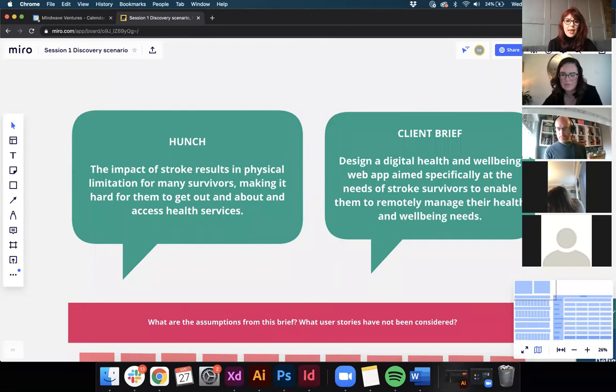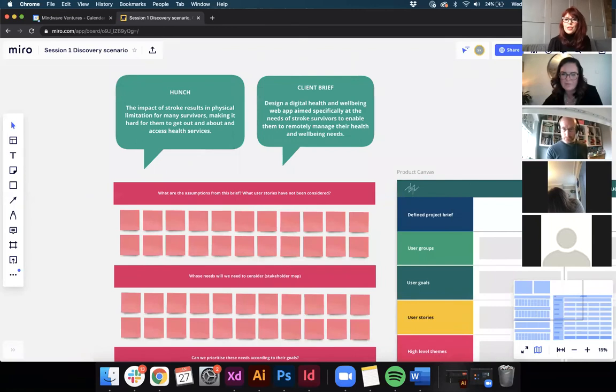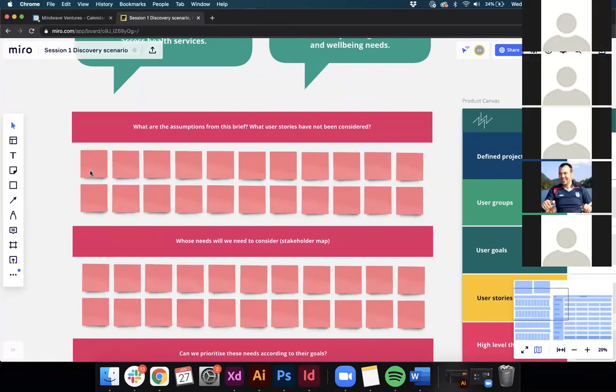What we want to do here is start thinking about what some of the assumptions in the brief are, and what things haven't we considered, or what might we need to consider. So could I ask you, Kat and Joe, just to start sharing a few thoughts about the sort of things that we're making assumptions about in this brief, and Kate as well. And we can start to show how you might go about putting things into the Miro board, sorry.